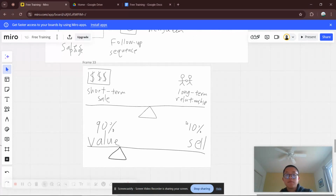And as we've talked about before, you need to find a balance between short-term sales and long-term relationships. You don't want to sell too much where you destroy the long-term relationship, but you also want to maximize the profits that you make. And why giving value is so important is because the more value you give, the more you can sell without ruining the long-term relationship. And a good rule of thumb here is in your content, in your emails, you want to give 90% value and only sell 10% of the time.